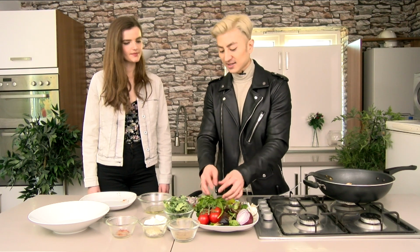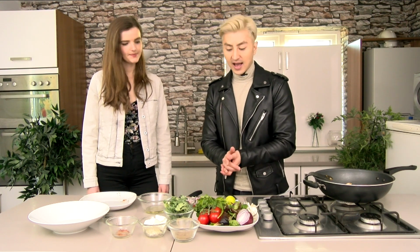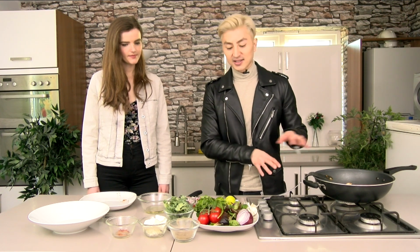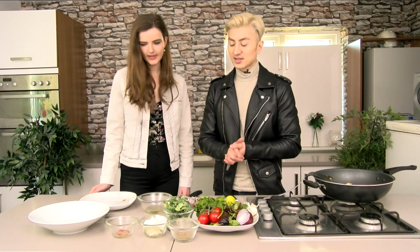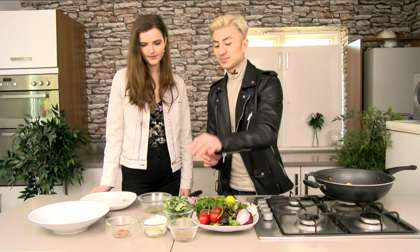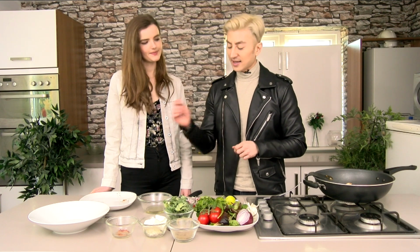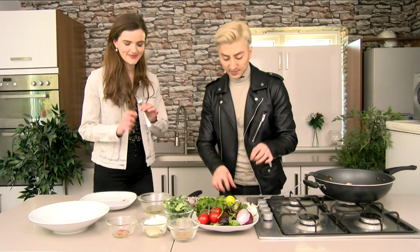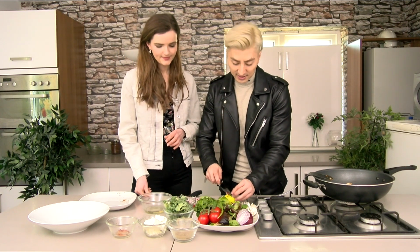So maybe just cut like a handful. Yeah. And what else do you want to add? So I think we'll leave the garlic out because we've got garlic in the chicken. Yeah, maybe just a few more chili flakes, a pinch of salt and pepper, and just whisk away for dear life. There you go. Here, I'll give you a little hand.